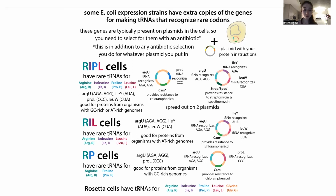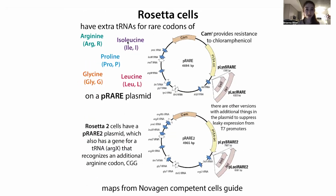And then the other common ones are these Rosetta cells. Rosetta cells have extra tRNAs for rare codons of arginine, isoleucine, proline, glycine, and leucine. So here we're adding glycine that we didn't have before. These are encoded in the pRARE plasmid in the case of the original Rosetta, and then the pRARE2 plasmid in the case of Rosetta 2, which also has another tRNA for another arginine that recognizes CGG. And these are chloramphenicol resistant as well.